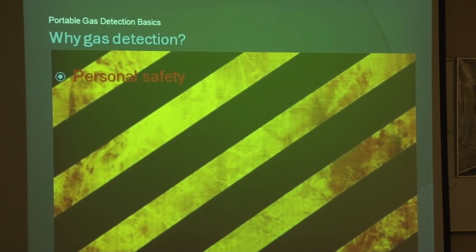So why gas detection? For our own personal safety. If we don't know the atmosphere is hazardous to us, we'll walk in and become a victim, just like the victims laying there. As leaders, we have to protect our personnel for the same reasons. We don't want to send our personnel downrange without the correct ensemble. Full SCBA and turnout gear is our initial action on that.